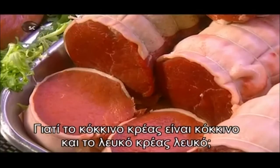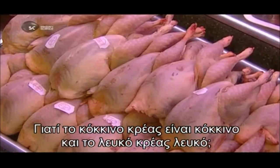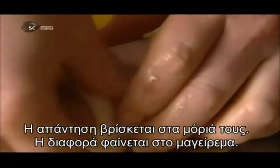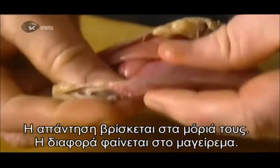For example, why is red meat red and white meat white? Again, the answer lies in the molecules. The difference between red and white meat is most marked when you cook it.